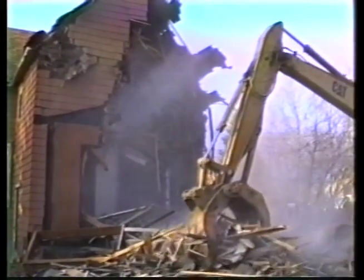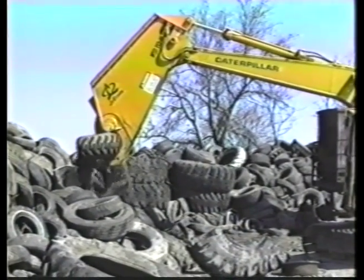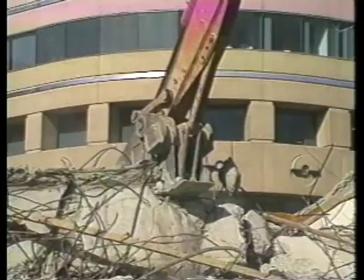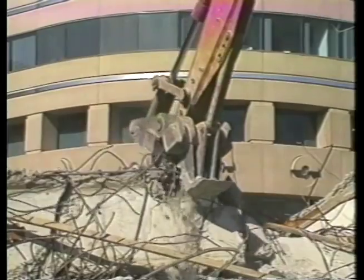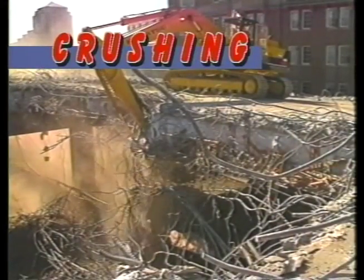Sometimes the construction work can't begin until the old buildings come down. That's when the demolition work begins. Demolition means tearing apart and clearing away everything in sight. Watching this kind of work is almost as much fun as the construction, but remember, don't try this at home.